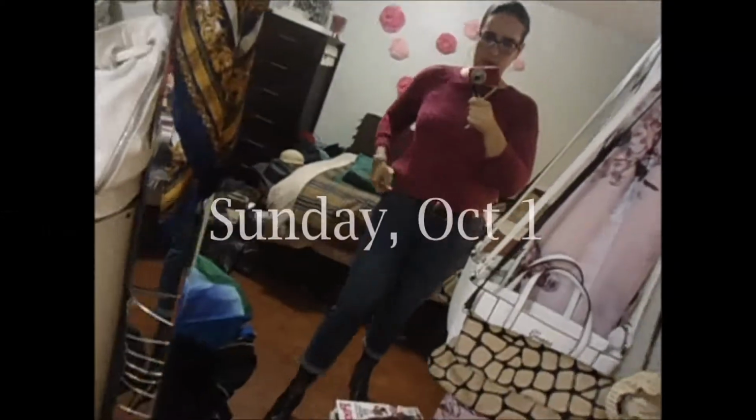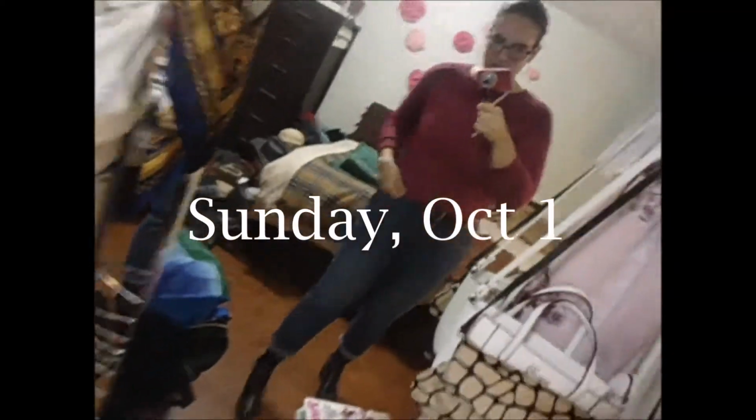Very quickly because I've got to run out the door. It is Sunday morning, little OOTD. Got this really cute chunky sweater. It's going to be a little chilly out today and rainy. Super happy that I can finally bring out some of my sweaters and more fall layers. My jeans that I got from Goodwill.